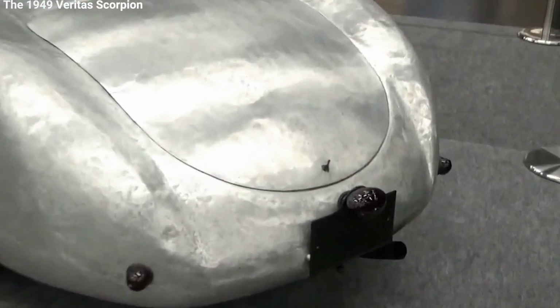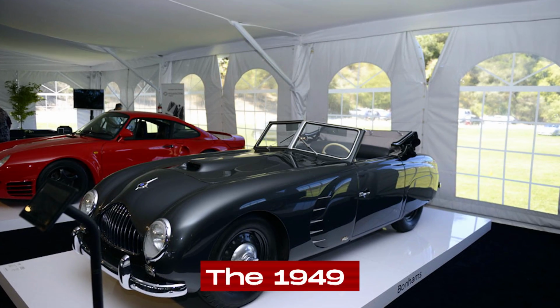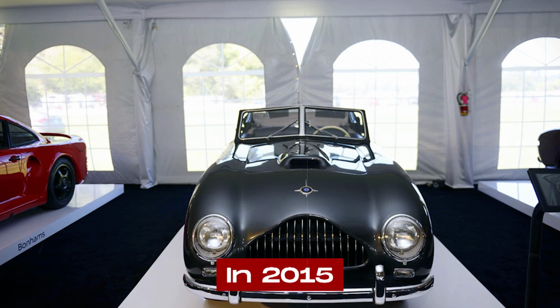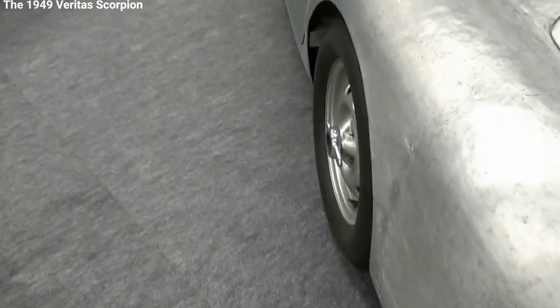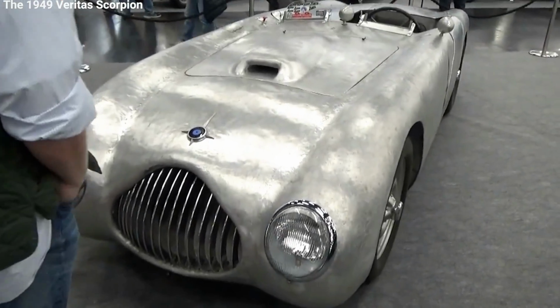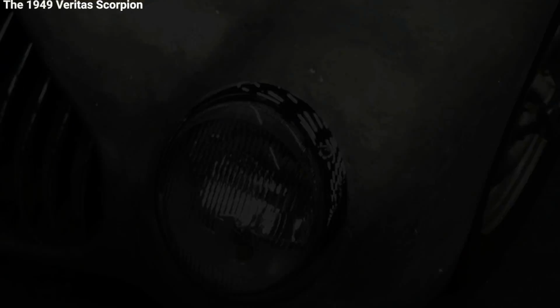The car had an aluminum body on a tubular steel frame and a 5-speed manual transmission. Only 22 examples of the 1949 Veritas Scorpion Spider were produced. In 2015, a rare and award-winning 1949 Veritas Scorpion Cabriolet sold for an impressive $907,500, highlighting the desirability and value of these unique post-war German sports cars.